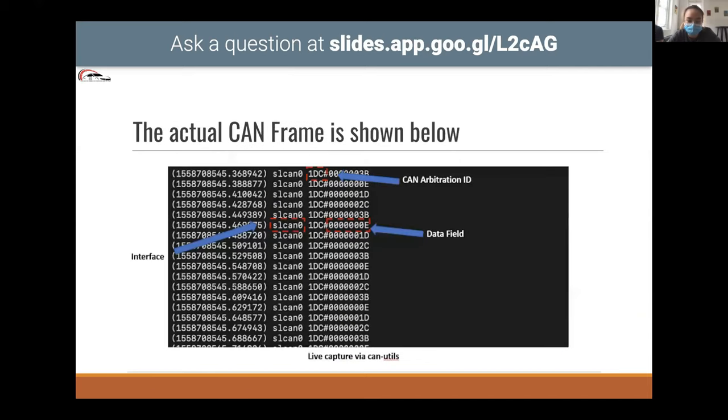And yes, so let's go on to the actual CAN frame example. As you can see over there, you see the interface. SLCAN0 is the interface that our computer is connected to. Later on, you get to see it. And then you get to see the CAN arbitration ID, which is 1DC. And at the end is the data field.